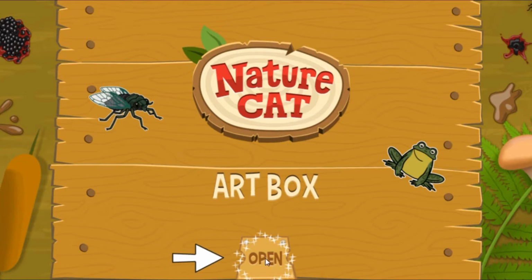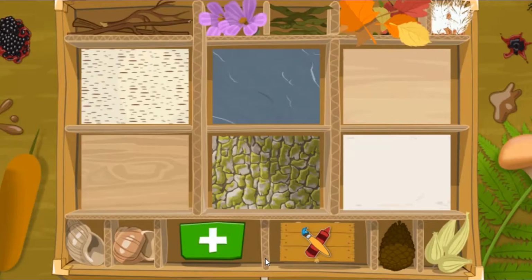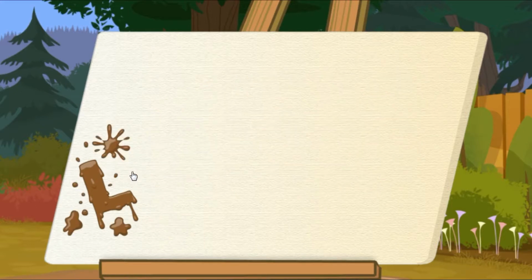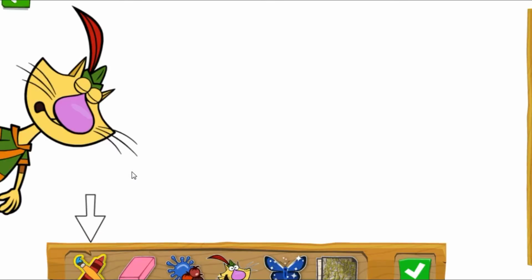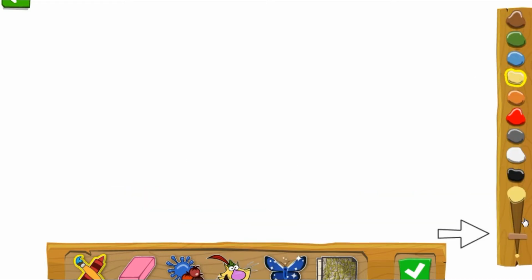Just tap here, and we'll get started making nature art! Here's where you can store and view your latest creations! Supplies. Man, oh man. You can choose your colors up here.